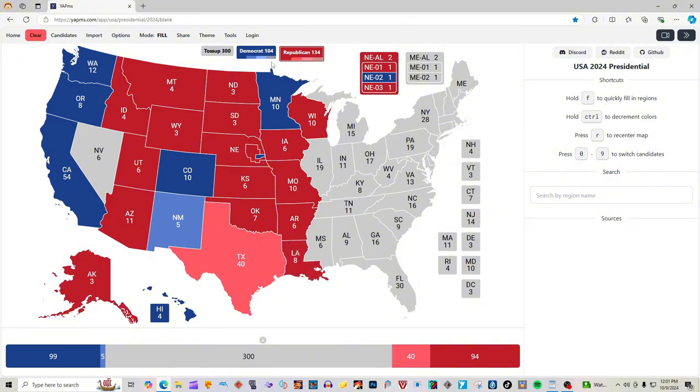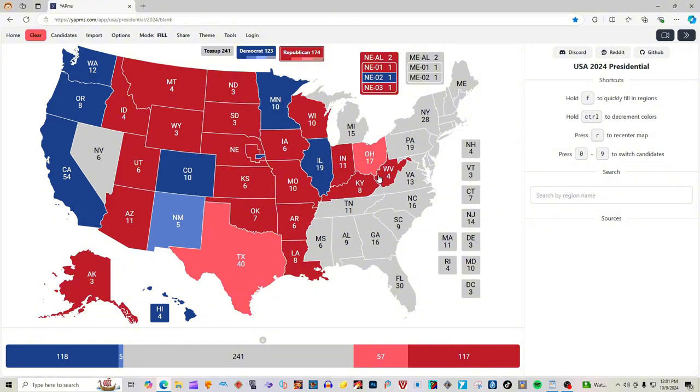Illinois, with 19 electoral votes, is blue for Kamala Harris. Indiana, with 11 electoral votes, is red for Donald J. Trump. Ohio, with 17 electoral votes, is light red for Donald J. Trump and J.D. Vance. Kentucky, with 8 electoral votes, is red for Donald J. Trump. West Virginia, with 4 electoral votes, red for Donald J. Trump. Tennessee, with 11 electoral votes, is red for Donald J. Trump. Mississippi, with 6 electoral votes, is red for Donald J. Trump. Alabama, with 9 electoral votes, is red for Donald J. Trump.